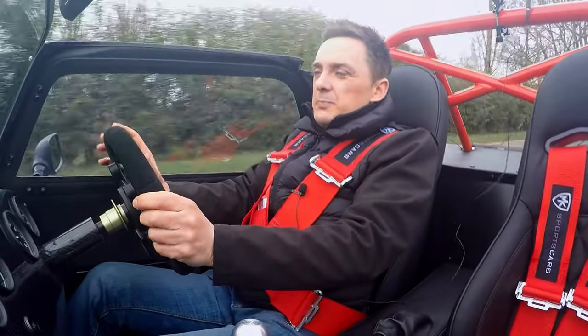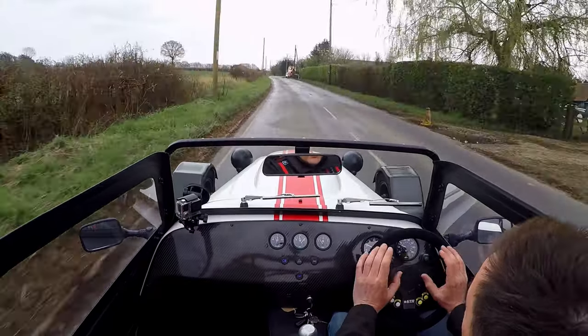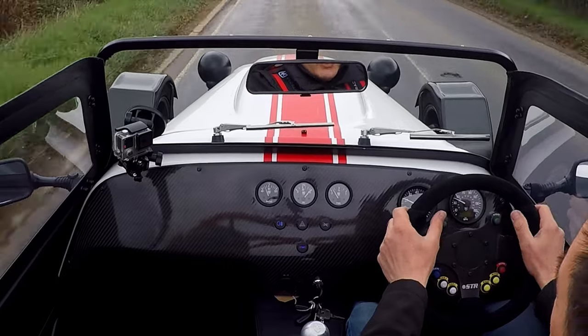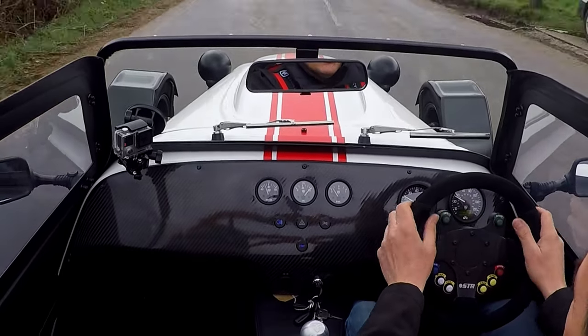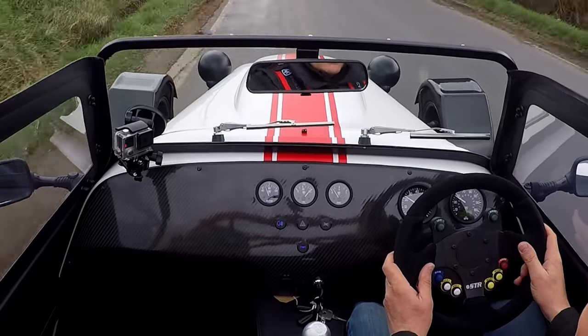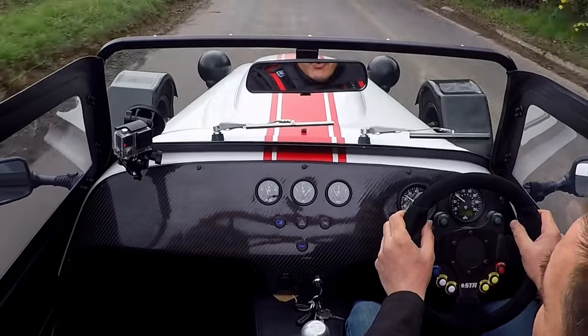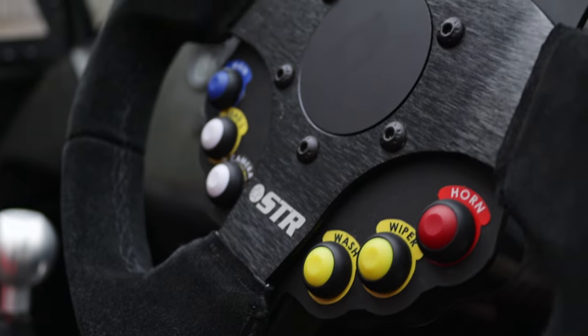One of the features that we've got in this particular car is this 8-channel steering wheel system that we've just developed. So with your indicators left and right, and hopefully you can see that on the camera, we've got main beam, horn, headlights, side lights, wipers, wash. You've got everything at your fingertips. You don't even have to move, it's so lazy, I love it.